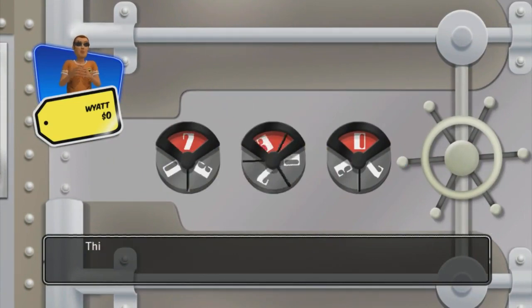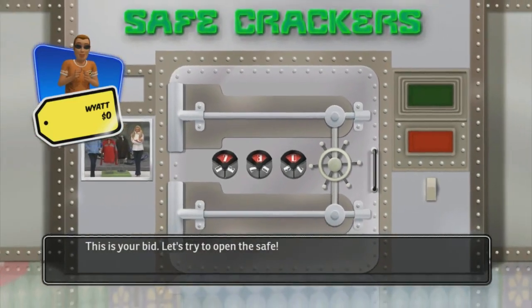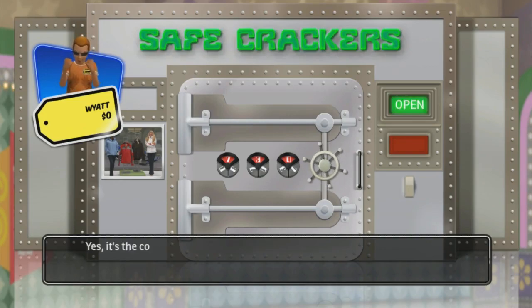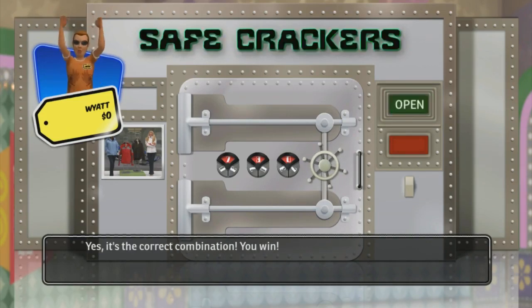Turn the dials. This is your bid. Let's try to open the safe. Yes, it's the correct combination. You win!